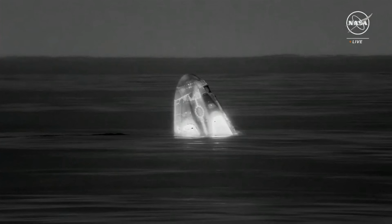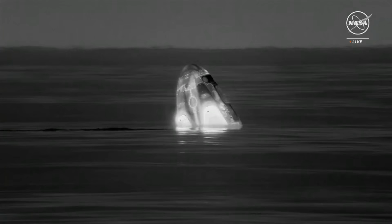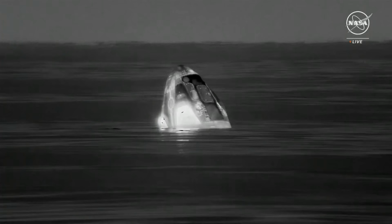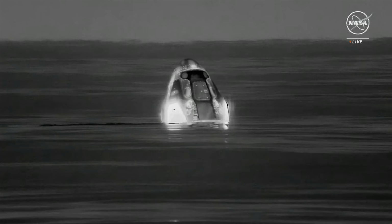Dragon SpaceX, SpaceX is go for recovery personnel to approach. Expect personnel alongside in 1 minute. That's great to hear, Rebecca, and we are hearing some communications to the crew. Expect recovery personnel in 1 minute. That we do expect the recovery personnel to begin to approach. Request permission to come on board via the display camera view only.